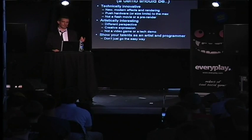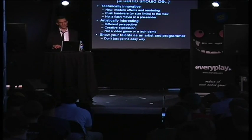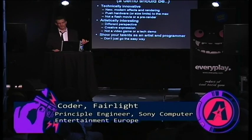I think the key point about demos is that they're a technological medium. They should be technically innovative and impressive. I know there's debate about the art side and the design side, but the core of a demo is its technology. And I personally believe that every demo we do should be modern technologically. It should push things to the max. It's what sets it apart from a pre-rendered video or a Flash movie or something like that.